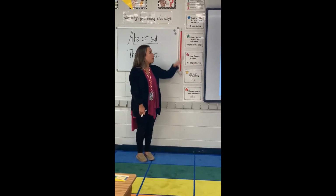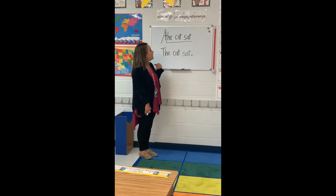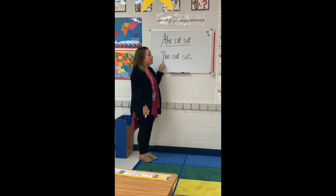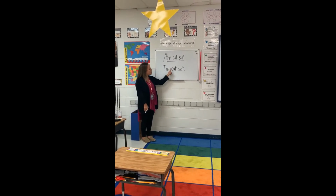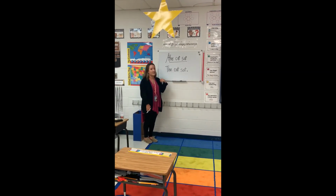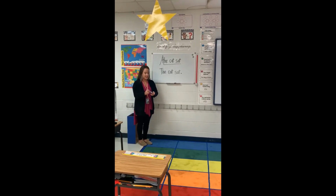So let's go through all of the 5 stars and make sure that I use them in my sentence. The first one is a capital letter to start my sentence. Check. The second one is a punctuation mark or a stop sign at the end of my sentence. Check. I use finger spaces. Check. I use neat handwriting. And my sentence makes sense. So now we're going to work on fixing some sentences together.